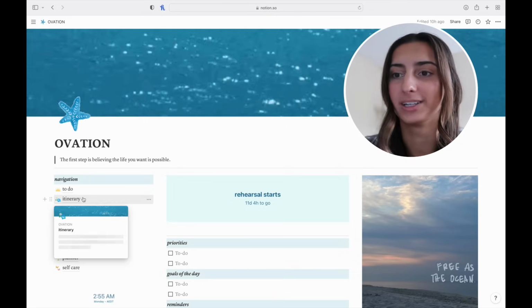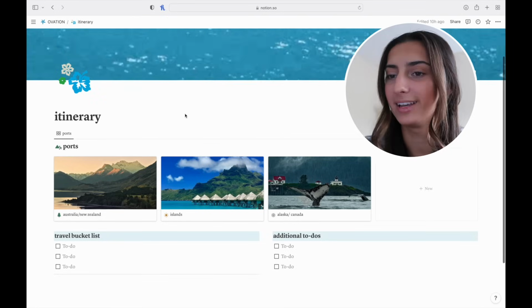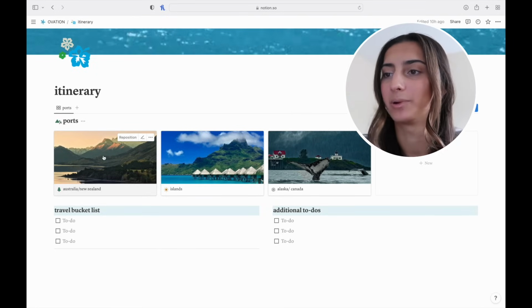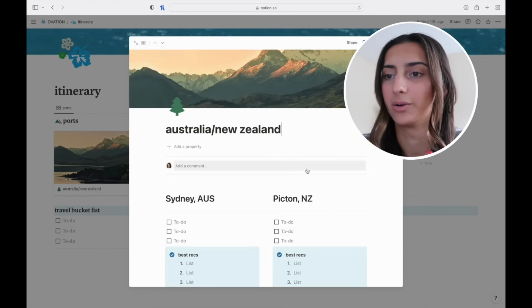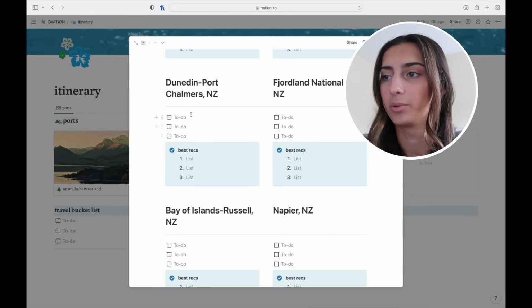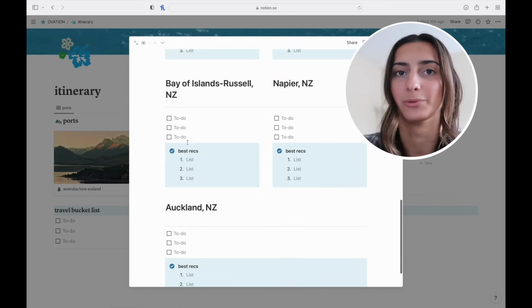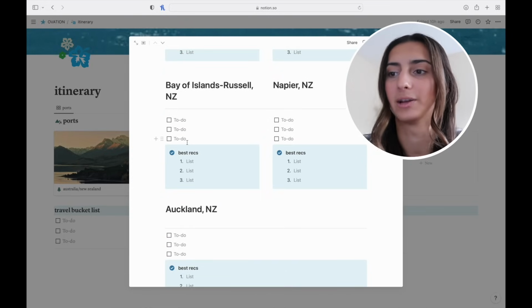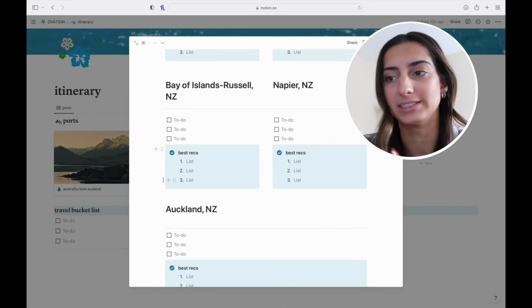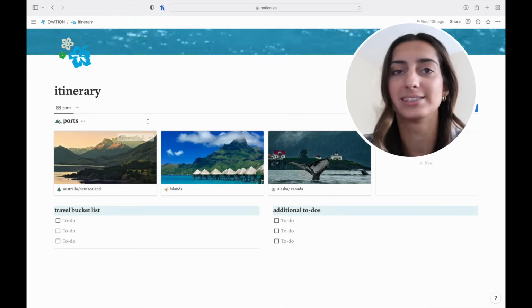The next page, and one I spent quite a while on making, is my itinerary page. I am still working on this page, but I basically separated the itinerary we're going to be on. So I did Australia and New Zealand as one. I wrote down all the ports that we're going to visit, and then I want to research them and write down things that I want to do at each of these ports. After we leave that certain area, I can write down my best recommendations and then pass them along to friends.